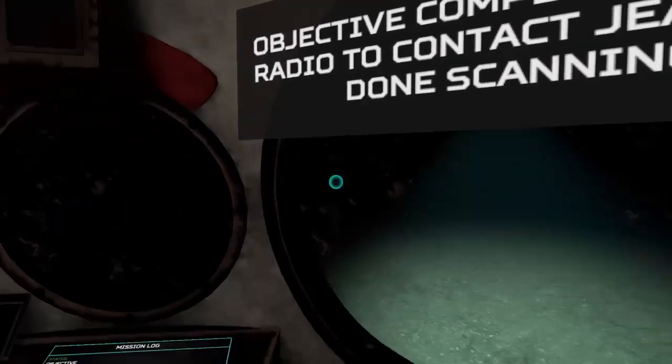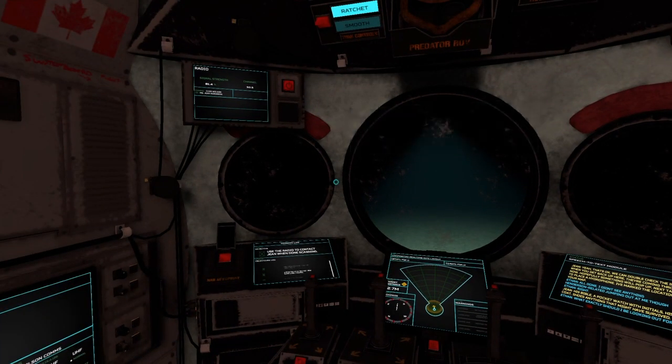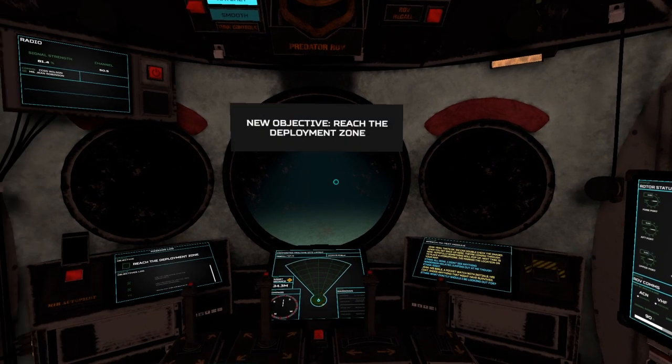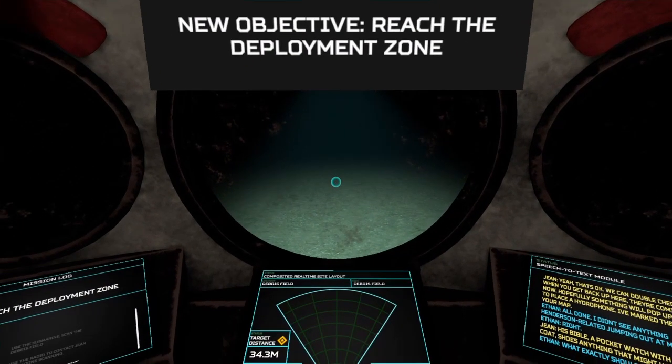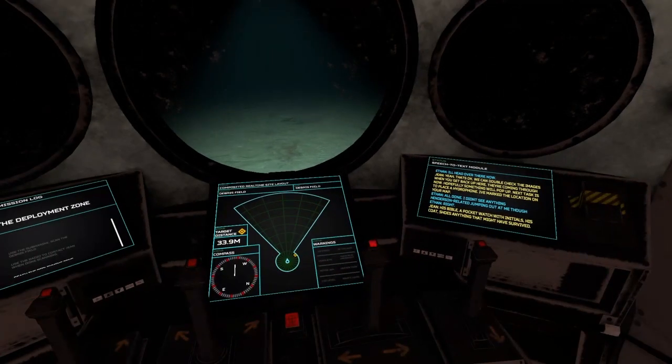All done. I didn't see anything jumping out at me, though. Yeah, that's okay. We can double-check the images when you get back up here. They're coming through now. Hopefully something will pop up. Next up is to place a hydrophone. I've marked the location on your map. I'll head over there now.